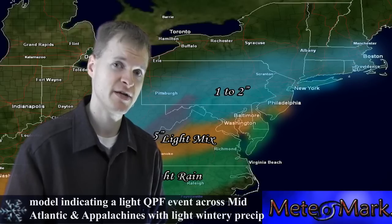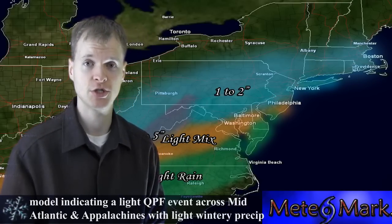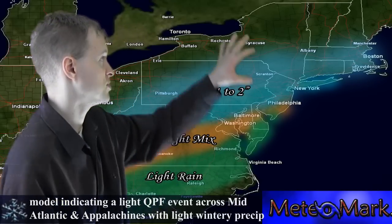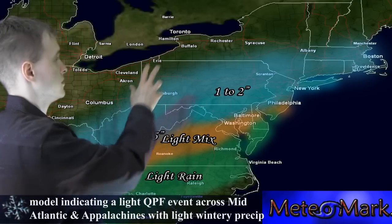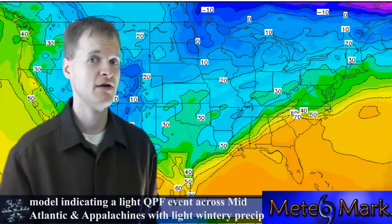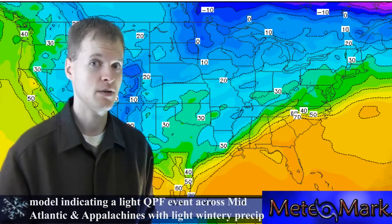But it's above that 2,400 feet line. That's where you really start to get into possibly 3, 4, maybe 5 inches back and through the central Appalachians here. So we're going to continue to watch that. I will have another update on that tomorrow, probably sometime.